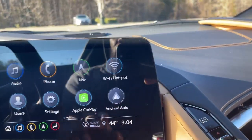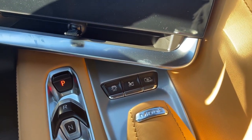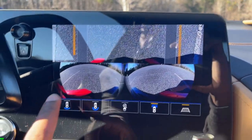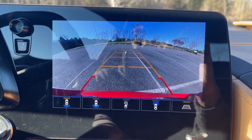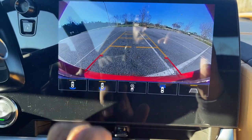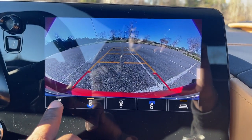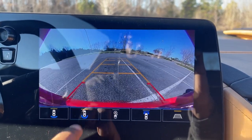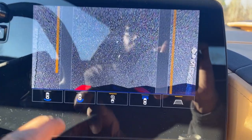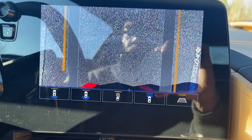So with the buttons up here, remember, guys, I showed you the front camera. When I hit that button there, my front camera display shows up. Now I can have it just the front. That's the rear camera right there. My apologies, that's the rear camera. Then I select this one, that's rear camera wide view. So that's standard view, and that's wide angle view for the rear. This right here is just the front. If you can see the front of the car right here, that's the front.